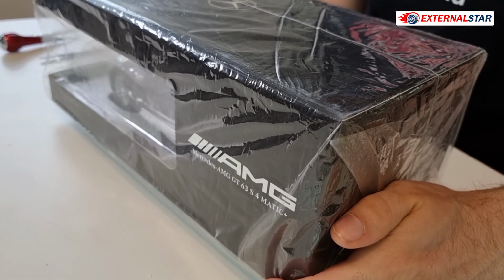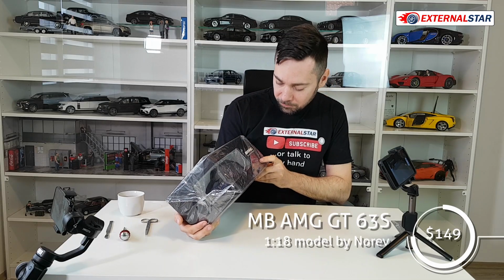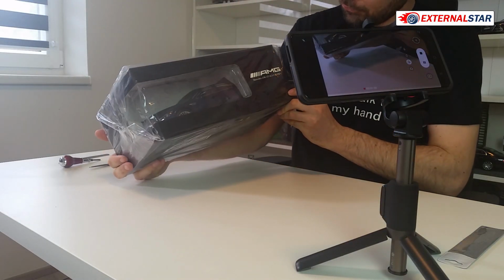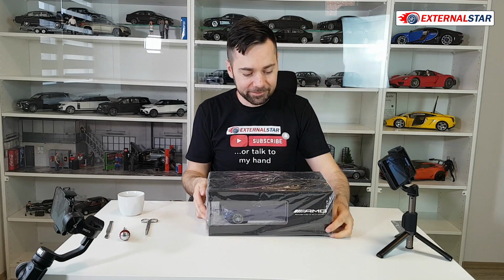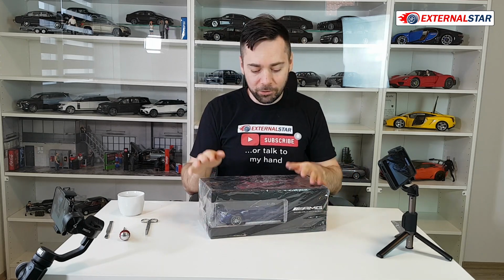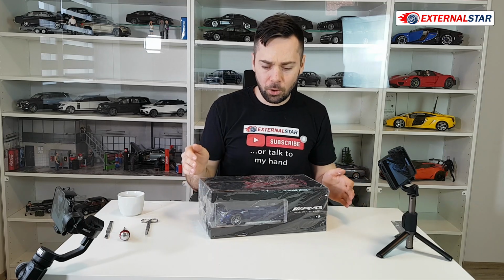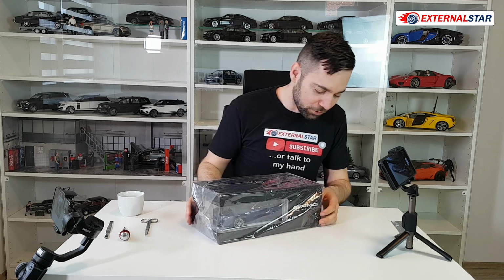So maybe you already know what it is. It's the Mercedes-Benz AMG GT 63S 4Matic. Quite a long name, but you can believe me, this is one of the most powerful Mercedes-Benz cars. It's in a blue color, 1:18 scale, made by Norev, and I originally thought that I would not buy it because it's not black, but then I looked at this model also in reality, at the real car, and I decided maybe it should be in my collection because it's really beautiful.